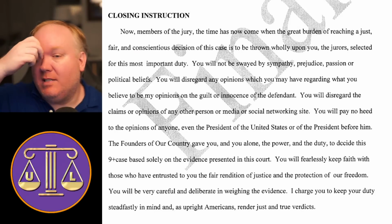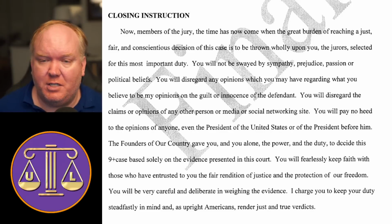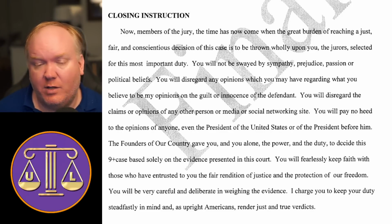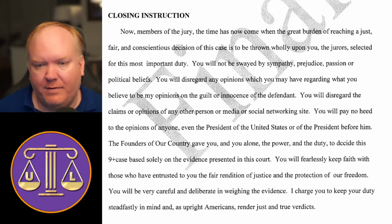Now, members of the jury, the time has come when the great burden of reaching a just, fair, and conscientious decision of this case is to be thrown wholly upon you, the juror, selected for this most important duty. You will not be swayed by sympathy, prejudice, or passion, or political beliefs. You will disregard any opinions which you may have regarding what you believe to be my opinions on the guilt or innocence of the defendant.